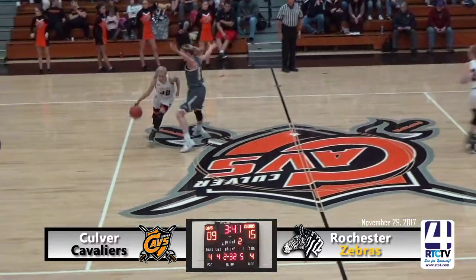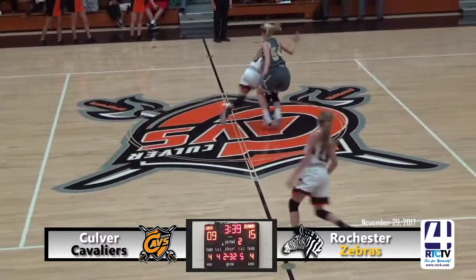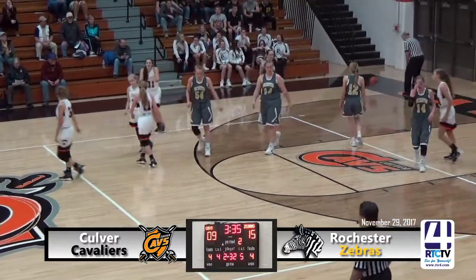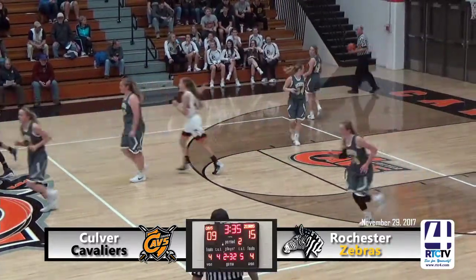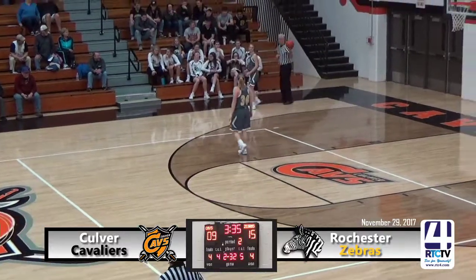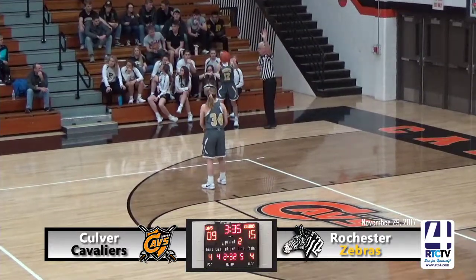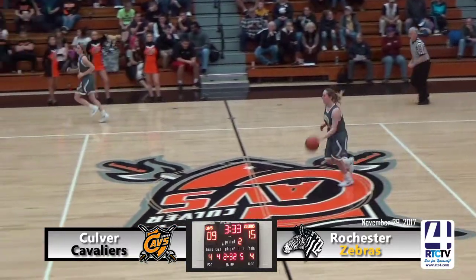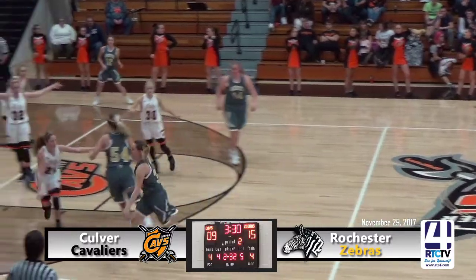Timmy gives off to Shedrow. She crossed the timeline against a really good defense by Emma Dahlquist. And then Shedrow throws it between the legs of Kruger and out of bounds. Rochester is going to get it back. Karina Peterson came up on the blind side trying to set up a trap with Dahlquist, and Shedrow threw it out of bounds trying to get rid of it.